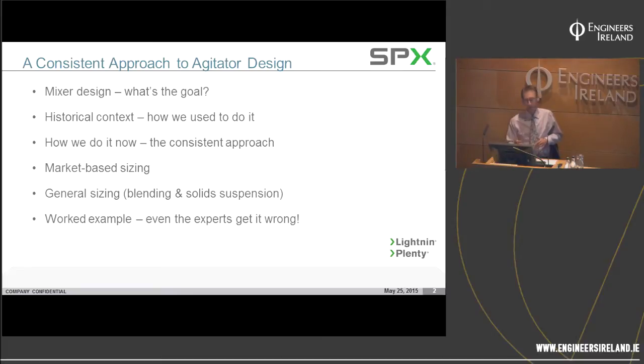And then at the end, I've got a worked example, and this is something that came up at one of the launch meetings for the new design software. It was a real example which one of the guys brought to demonstrate, and it's quite nice because it shows that even something that's apparently quite simple from a mixer design standpoint, it can still catch us out, and that one caught all of us out, and we had a room full of supposed mixer experts, including me, and we all got it wrong. So it's quite instructive to work through that.